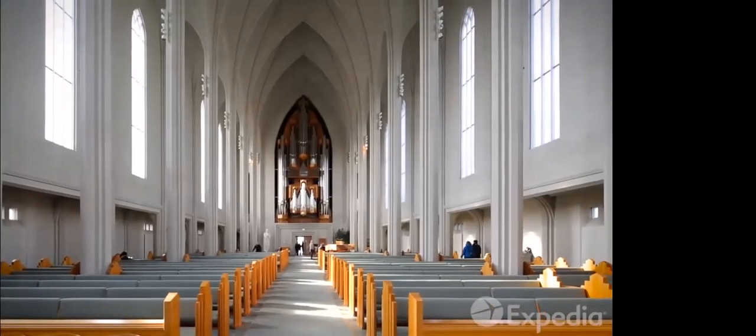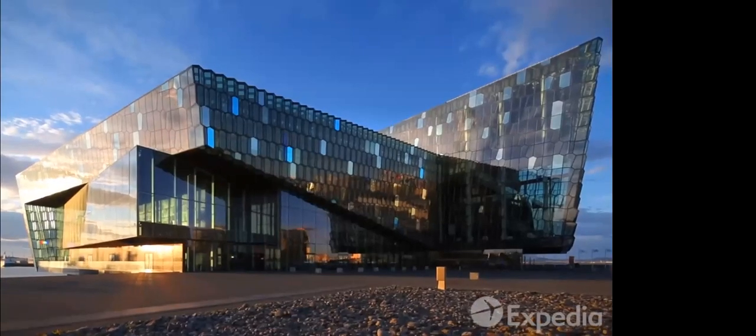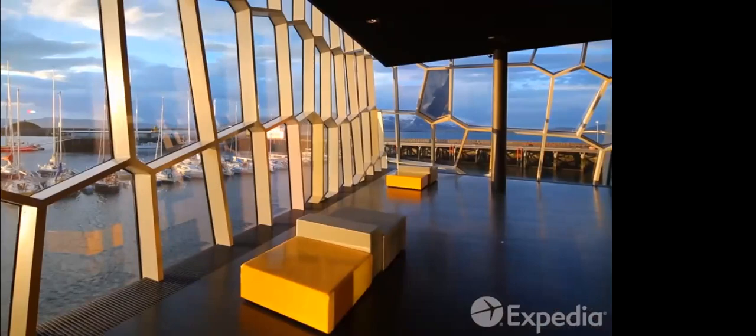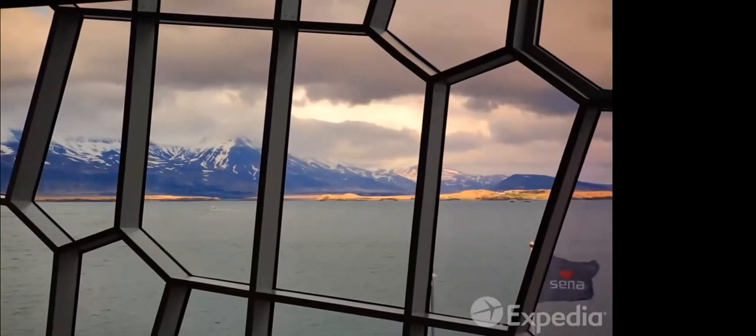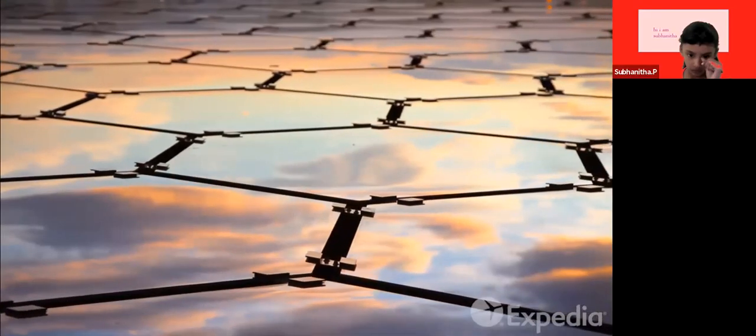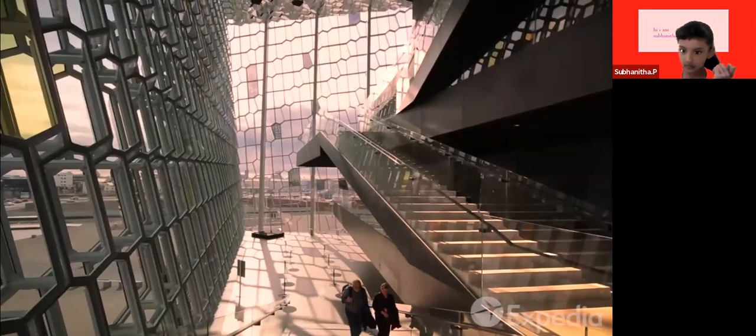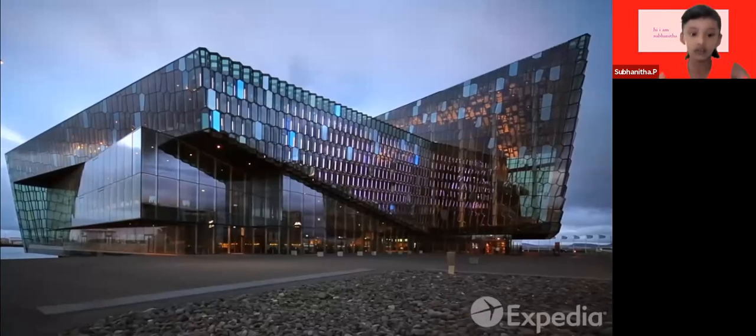Iceland's conference and concert center, Harpa, is designed to reflect the city's sky, harbor, and cultural energy. Once again, the island's dramatic geologic formations are honored here, as well as the incredible winter spectacle of the Northern Lights.